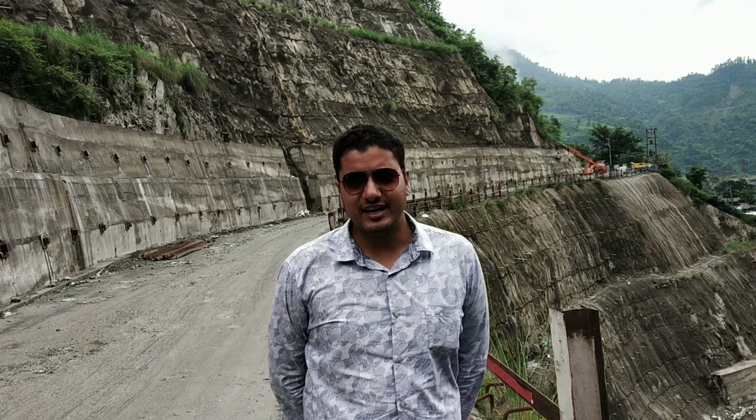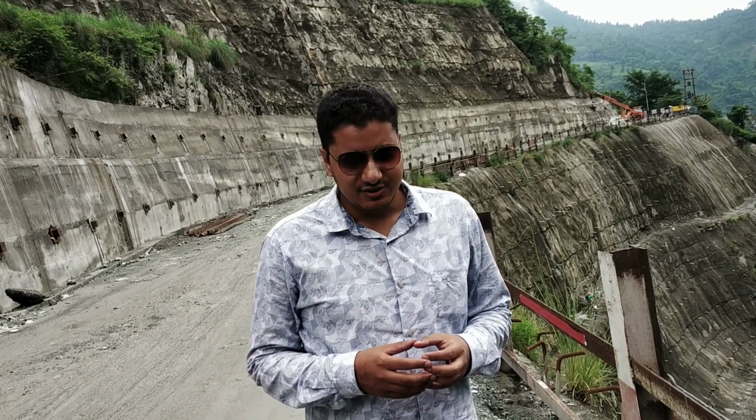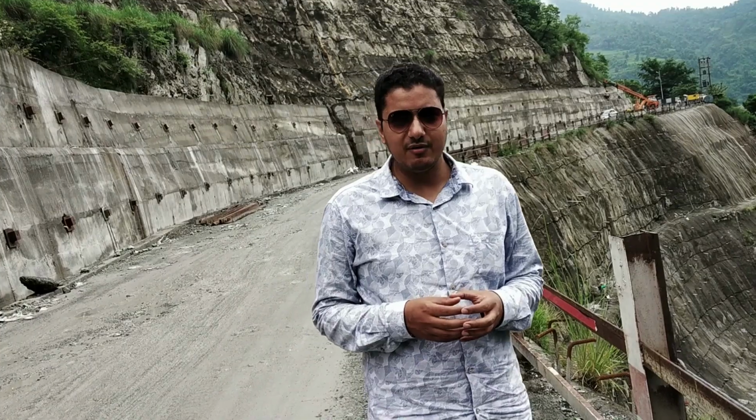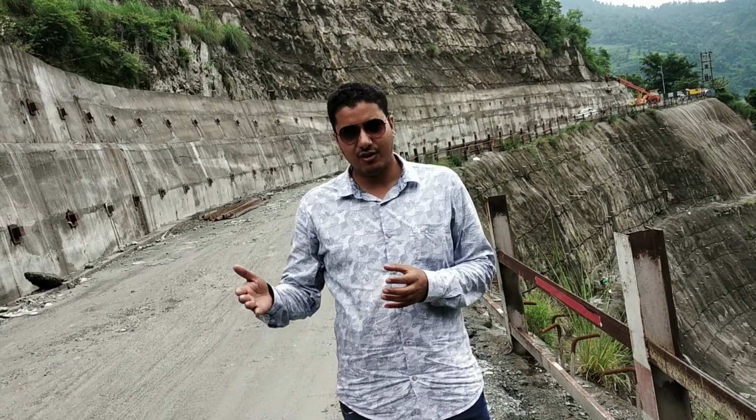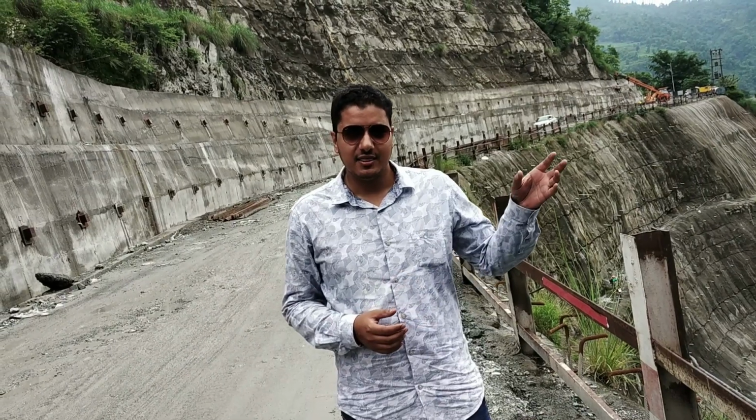Hello friends, so today we are on a local expedition to some nearby areas of Vikasnagar, and today we are going to show you the power project which is known as Hathiyari. So friends, as you know, most of the hydropower projects have two phases. One of the phases is called the dam site and the second phase is called the powerhouse site.